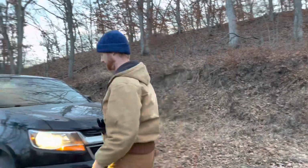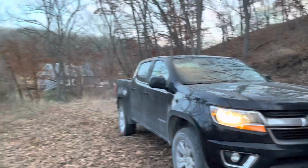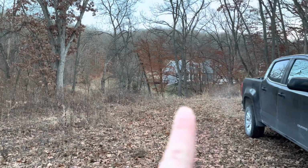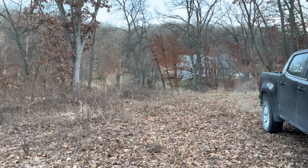Are you sure the property goes that far? Yeah, look at the picture from the top. I forgot to bring my camera. There's another house. Also on a hill.